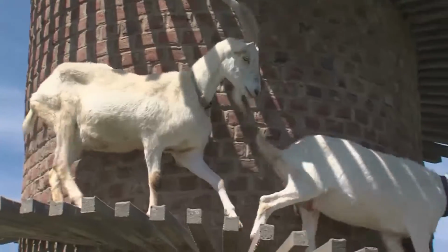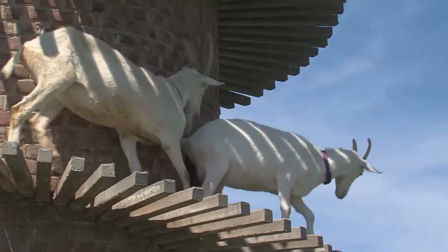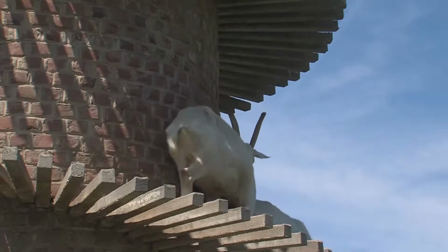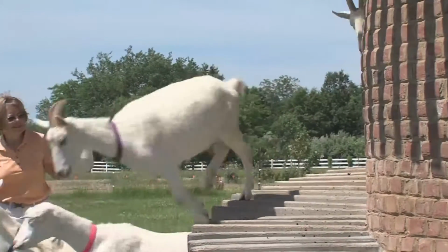It's interesting too, Bella loves to catch men with their shorts on, and she sticks her horn underneath them and gets them off balance, and they fall over. That's hilarious. That is a funny story about the tower. If she comes up behind you, she's really good at buttin'. Yeah, she loves to push me when I'm cleaning out feed bowls. She'll come up behind me and give me a little push.